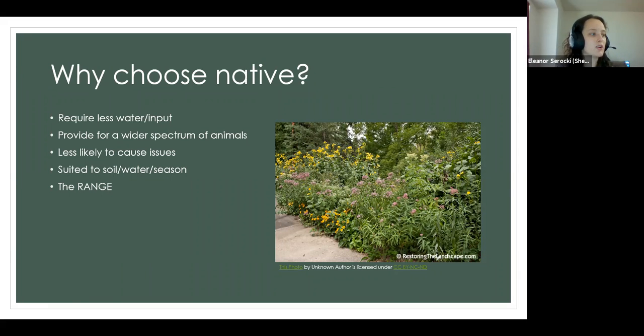So when we look for why we're planting native, it requires less water and inputs because it's already adapted to our area. So you're not going to be paying that huge water bill to water your garden. And we're also not going to be stressing our water systems as much. And then we also don't have to fertilize as much, which is another huge source of excess nutrients in our environment. We can provide for a wider spectrum of animals.